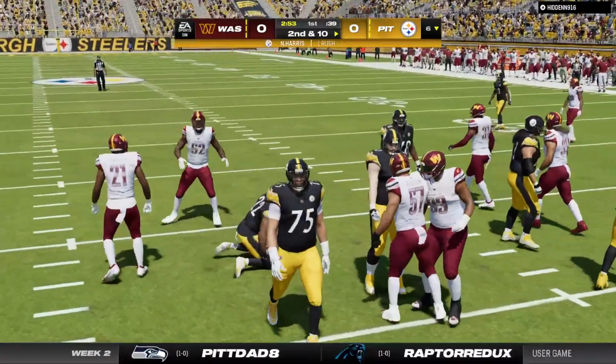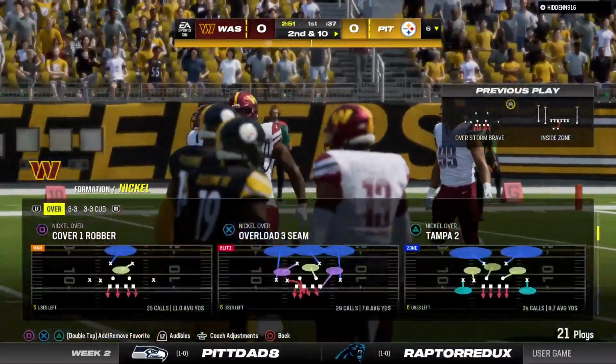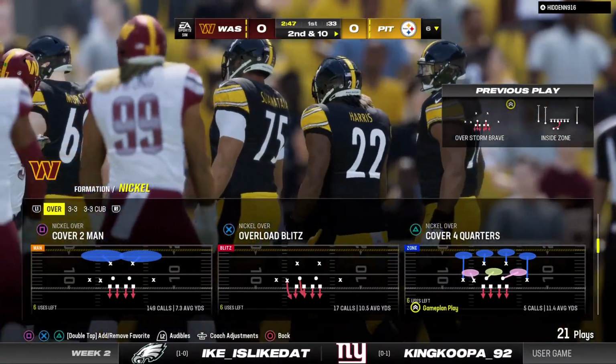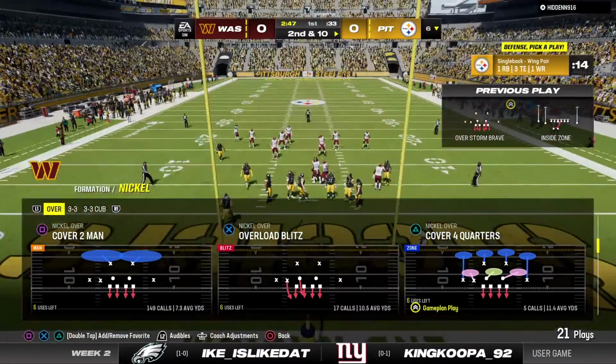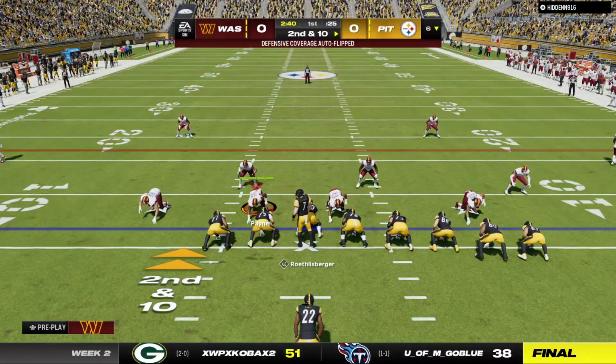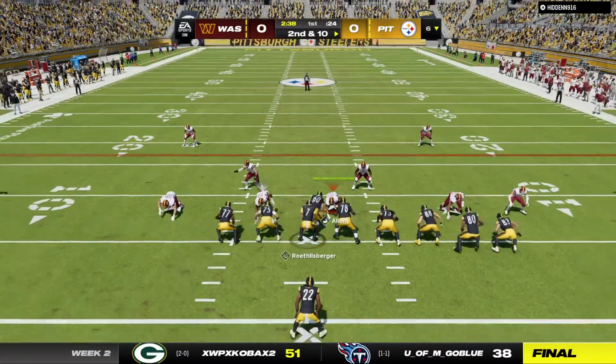Looking for a seam, but finding none. He'll get back to the line of scrimmage, and that's it. No gain on the play. It'll be 2nd down. As usual, the hallmark of a good run defense, linebackers making plays near the line of scrimmage. Absolutely nowhere to run there.